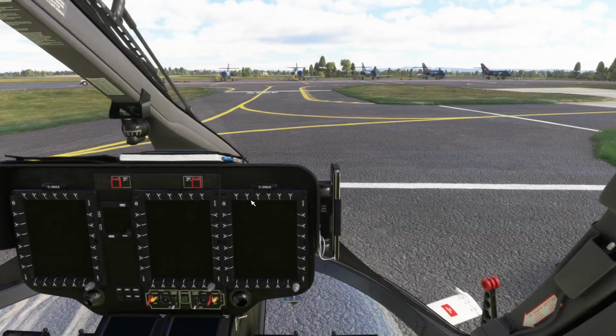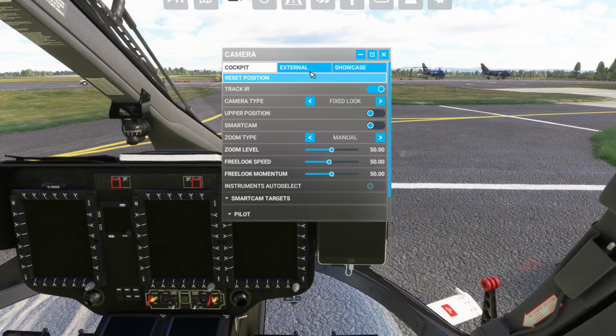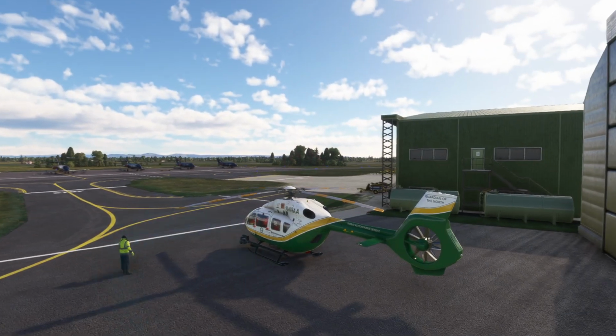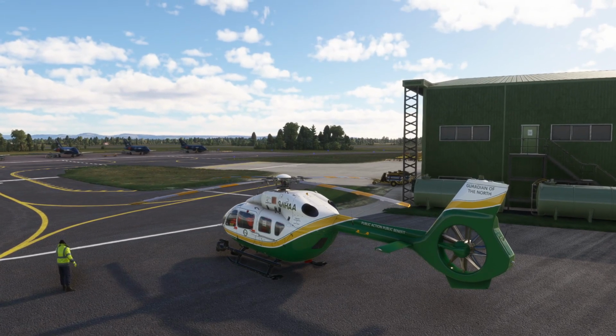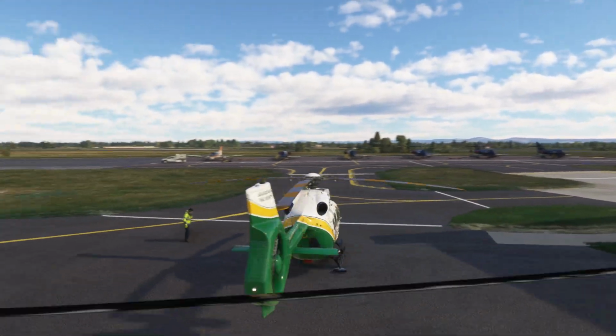My name is Emily. Today we are here in the Air Ambulance. We are flying the Great North Air Ambulance today. We're here at their base at Teesside. We're going to get the aircraft started. We're going to do a control easy startup. We've got our ground person there helping us get ready.